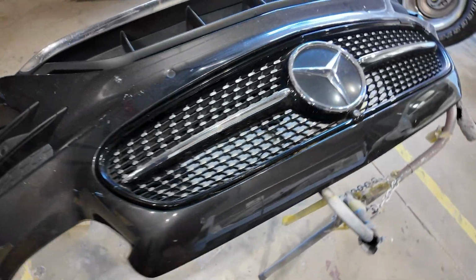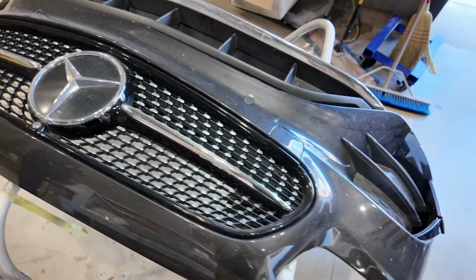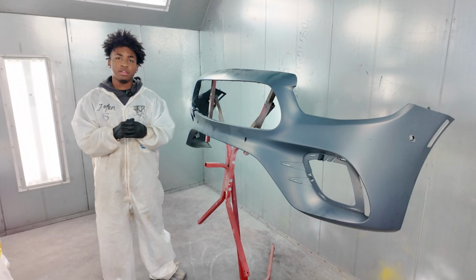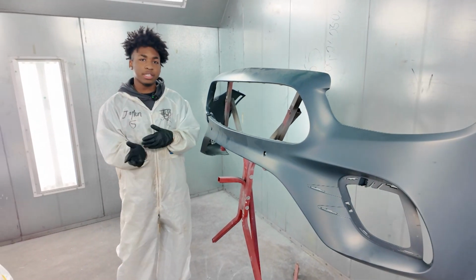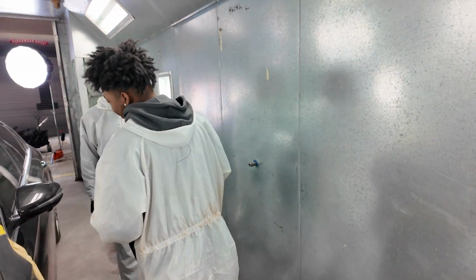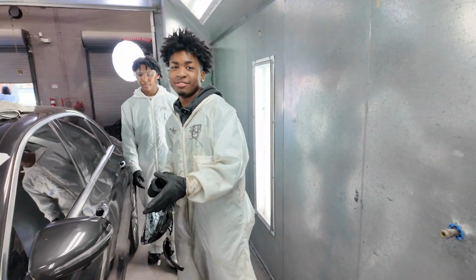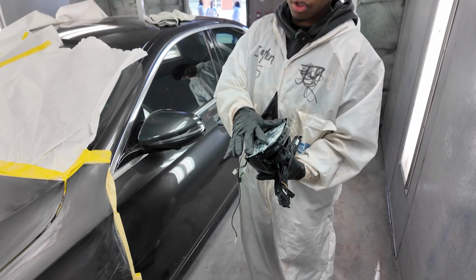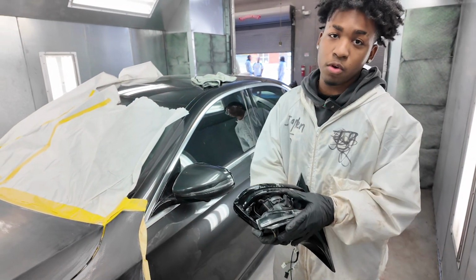We're just gonna take out all the undamaged pieces in the other bumper that can fit, and we're gonna put them in this one to build it, get the paint to match with the vehicle, and then we're gonna attach it. Now, this is what the passenger mirror used to look like. This is what it looks like now. What we have to do is order a new one.